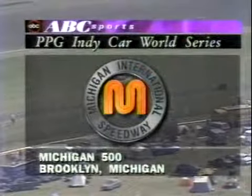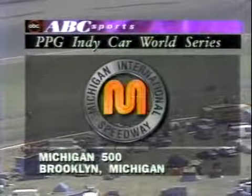Fly the orange and yellow and red flag, which is a course condition flag, to tell them that there may be something on the surface there they need to worry about. So the yellow is out here at Michigan International Speedway, and we're beginning to set up for what might be an incredible battle to the finish between Nigel Mansell and Mario Andretti.